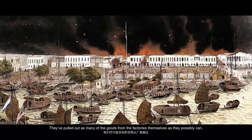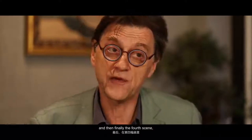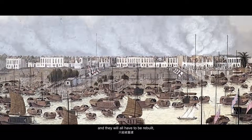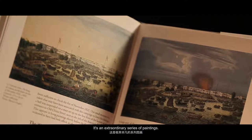They've pulled out as many of the goods from the factories themselves as they possibly can. And the wind has got up, the boats are bobbing up and down. And then finally, the fourth scene, we see the ruins of the factory still smouldering, still a bit of smoke coming up. And they will all have to be rebuilt. And the whole fire and the process of the fire is represented in tremendous, lively detail. It's an extraordinary series of paintings.